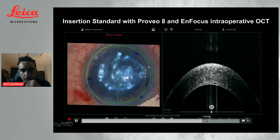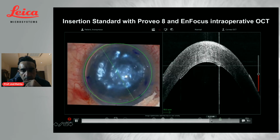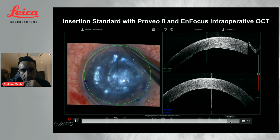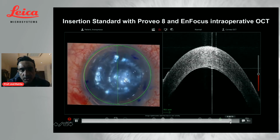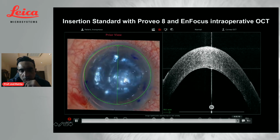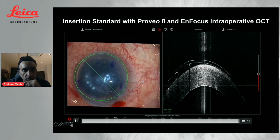Okay, let's speed this along a little bit. Just see around the edge one more time. Okay, and you've got nice adherence already around the edge of the graft. You can adjust the size of the scan. I kept this at limbus to limbus size, so you can see all the way around, but you can adjust this to make it even smaller to just look at the graft as well.